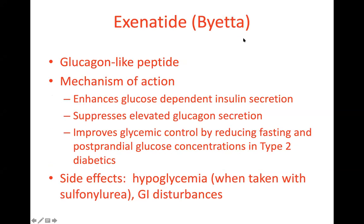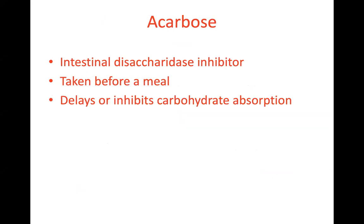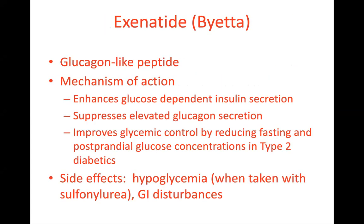Now here's a drug. Let me see something real quick. Yeah. I was just seeing where we're at, because I wanted to finish up these before we broke for lunch, so we're in good shape.